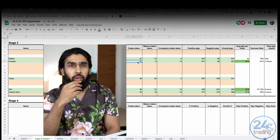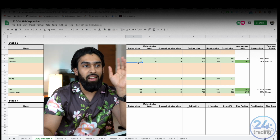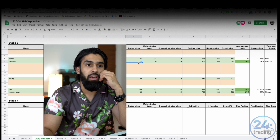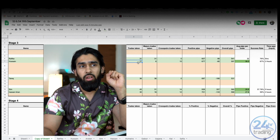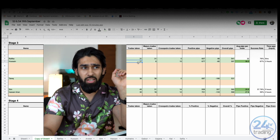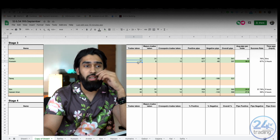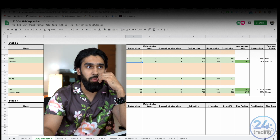So to go through some of their trading styles and how these guys have managed to hit their 500 pip target, so you guys can also see how these guys are day trading. Most of them are day trading with a few swings here and there, so let's just get straight into it without wasting too much time.